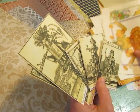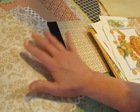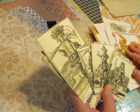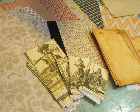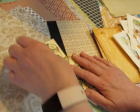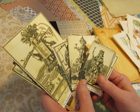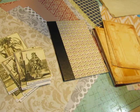So what I need to decide today is, do I want to use these pages or these scrapbook papers as the pages? Because this set over here, over on my right, is brighter colors that will go with these, and then these are more subdued and traditional images that would go with these. So I'm going to try to make that decision right here with you guys.